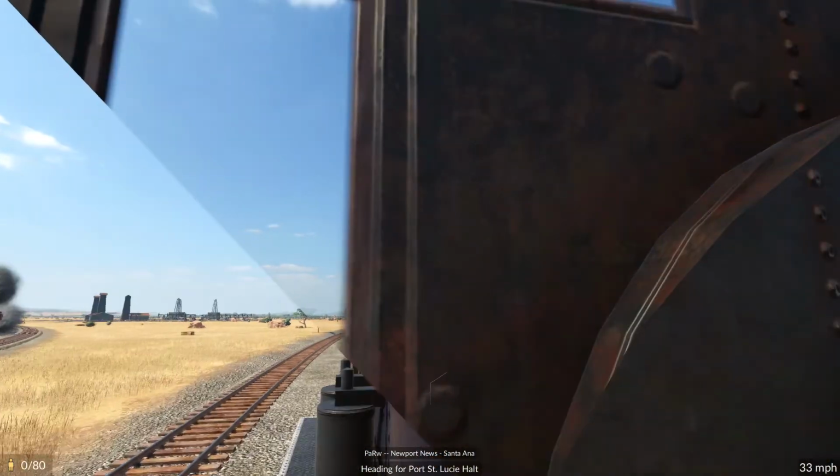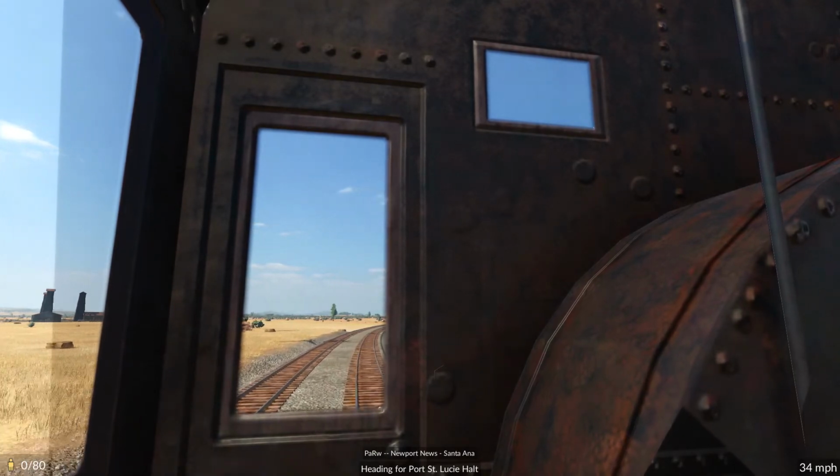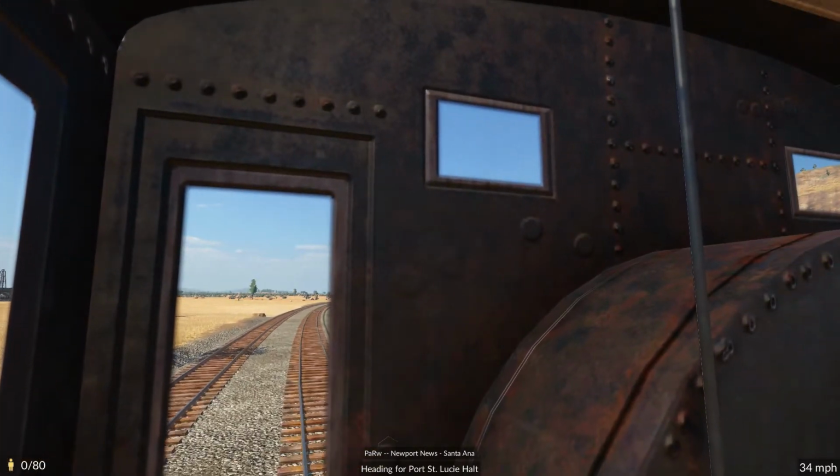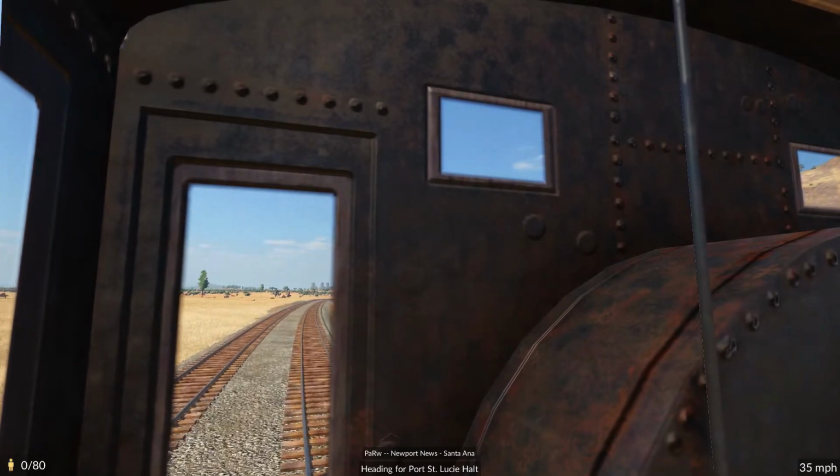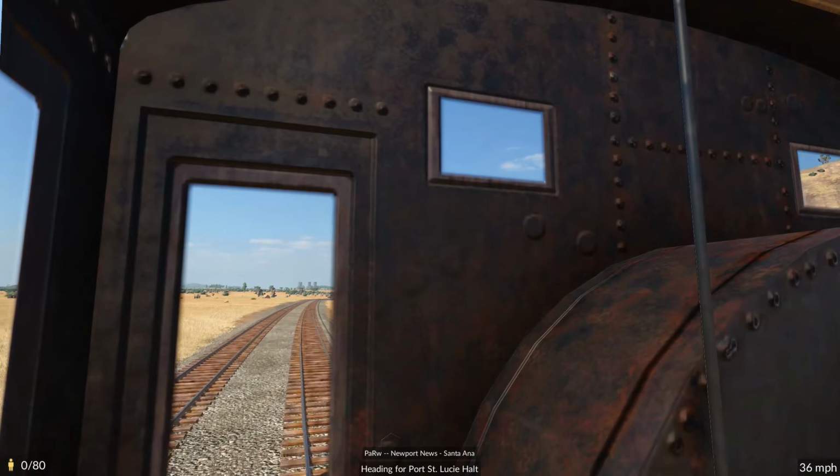There we go. Did I just see, am I seeing trees disappearing? Have a look at those trees. Do they just disappear? I'm sure I just saw two trees disappear.